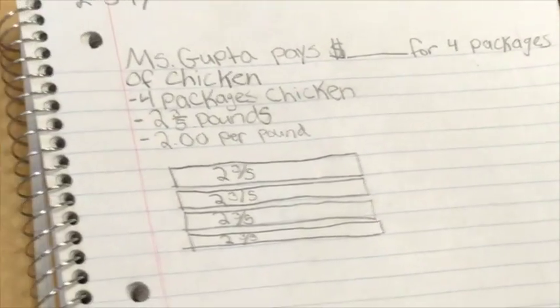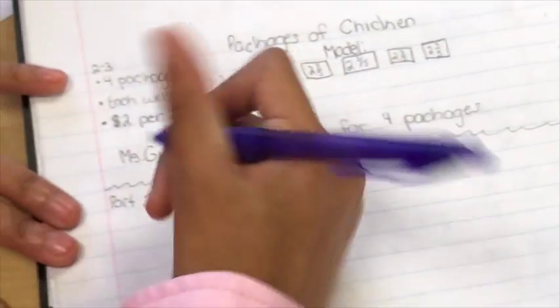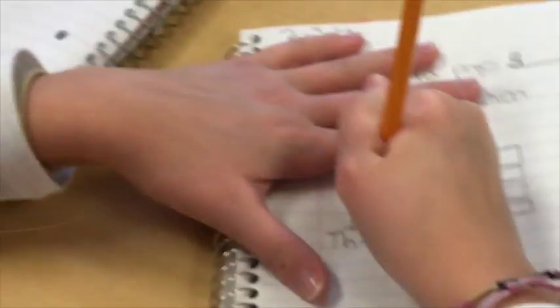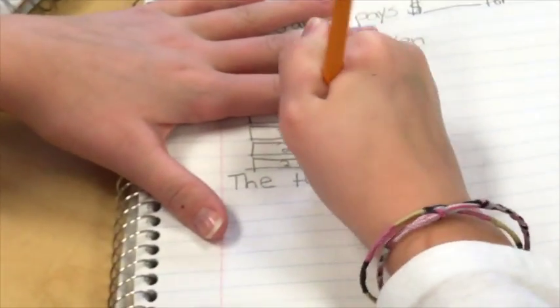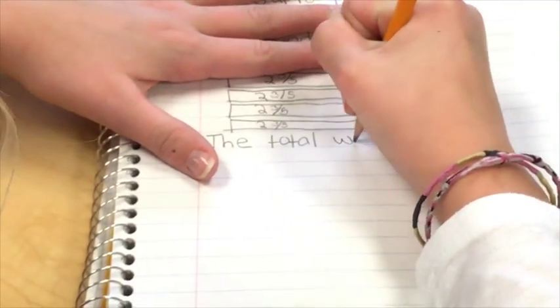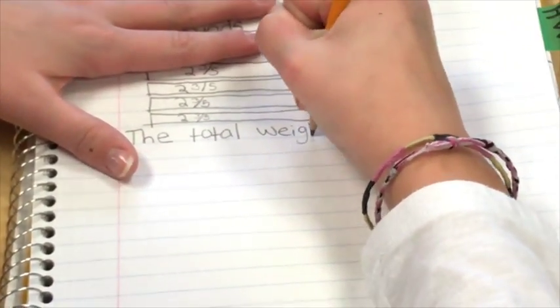So what should my first sentence be before I even get to my second sentence? Total weight is blank pounds. You got it. So we know the total pounds of chicken. Nate, 5 times 2, or just 10? I know, but like just 10 plus 3. No, we need to find out the whole amount of. Yeah, I know that.